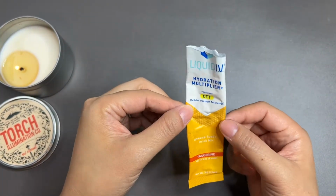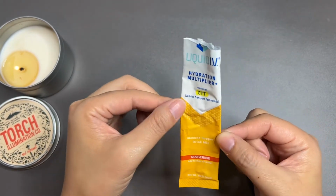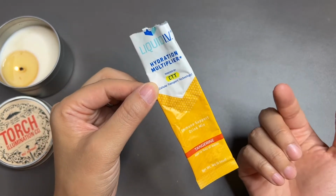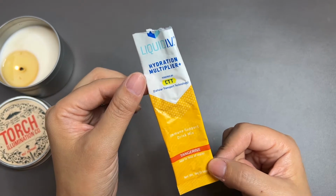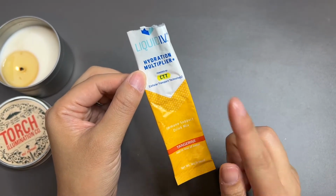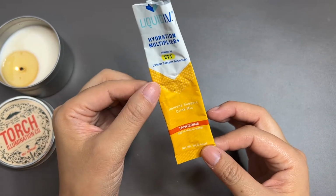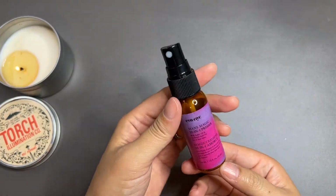The Hydration Multiplier. This is my favorite, usually the tangerine flavor of the Liquid IV. I put this in my water, I drink it, and you can get this now, I think also at Amazon, as well as at Costco a lot of the time. They have a bunch of flavors. I like the immunity support one, but you can get berry and cherry. I still like tangerine. This is a mini of the 10-in-1 primer from Ava NYC.